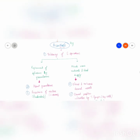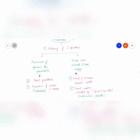First of all, there will be thickening of the stratum spinosum. You remember above the spinosum there will be granulosum. So if the spinosum gets thickened, the granulosum will be replaced by the spinosum. Sorry, I said it the opposite way. It is replacement of the granulosum by the spinosum. Just correct it. So there will be absent granulosum.